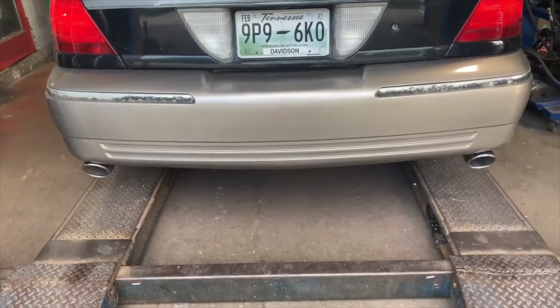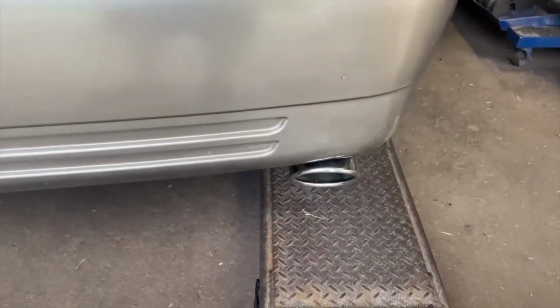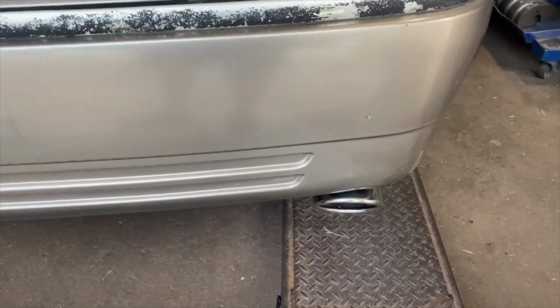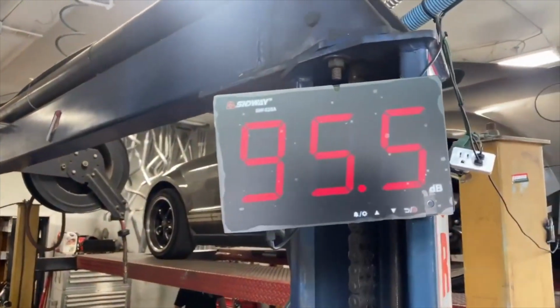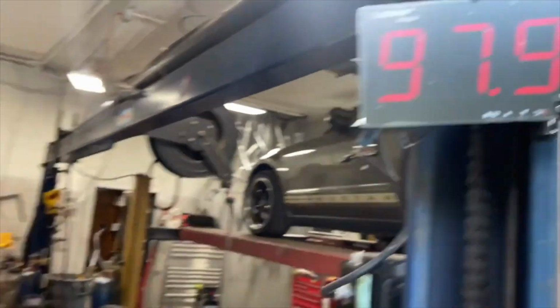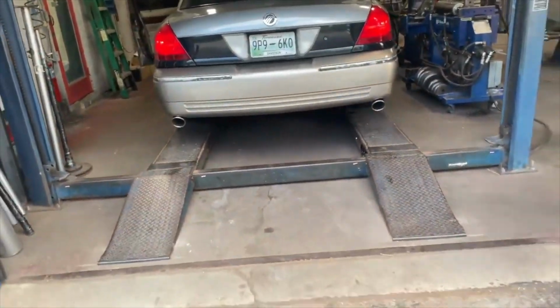That's what you want. Not too loud, not too quiet. I like it. Sound decibels? About 101. Perfect. Yeah. Go ahead and back it up.